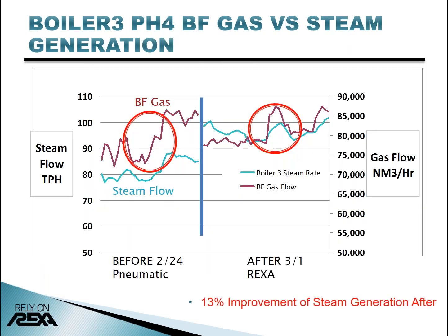In this graph, the boiler efficiency improvement is clearly shown. The graph is tracking blast furnace gas flow and steam flow before and after the actuator upgrade. The red line is the gas flow, which is fairly similar in the range of 73 to 87,000 cubic meters per hour flow. What is significant is that the steam flow increased roughly 13%. This can be attributed to a more stable blast furnace gas boiler feed pressure, which improves the combustion efficiency and lowers unwanted emissions. This is a significant operating cost savings to the plant, more steam for the same amount of blast furnace gas.